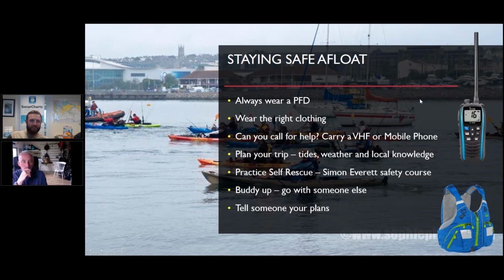It's really important. The RNLI have got stuff about kayak safety on their website as well, haven't they? I believe, is that right? Sorry. The RNLI have stuff about safety on their website. They're quite big on it. So if you need any further information, then obviously contact them.